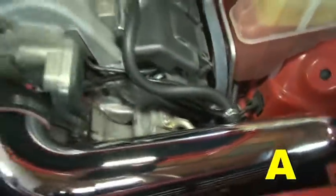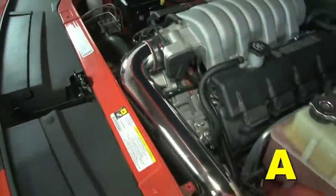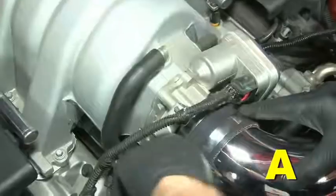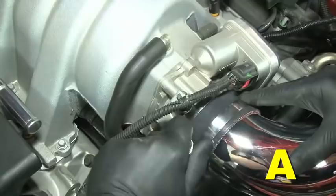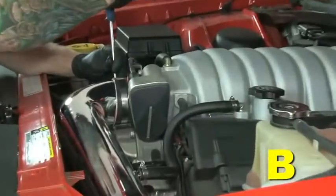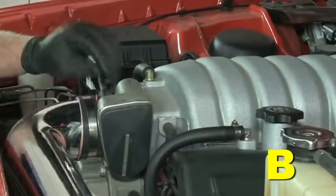Position the inlet pipes for the best fitment. Be sure that the pipes and any other components do not contact any part of the vehicle. Tighten the rubber mount, all bolts, and hose clamps. Check for proper hood clearance. Readjust pipes if necessary and retighten them.